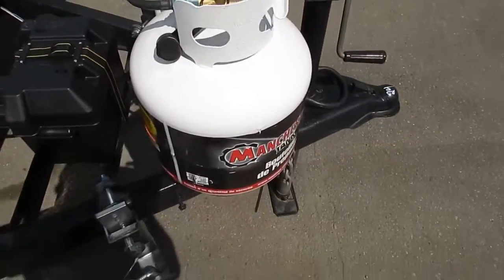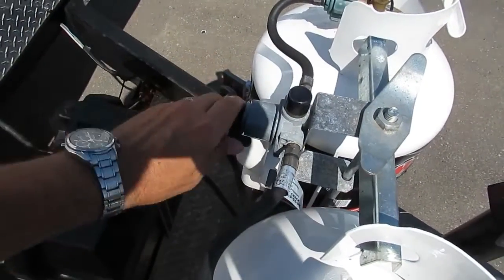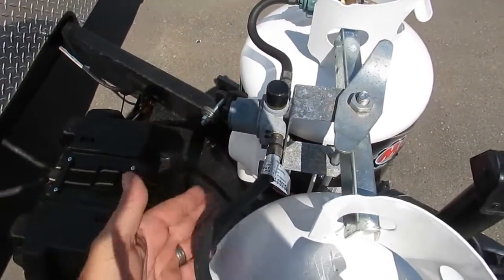Two 20 pound propane tanks. These are completely filled up for you. You will manually have to come over to the regulator and switch it over, so it draws off the other one.